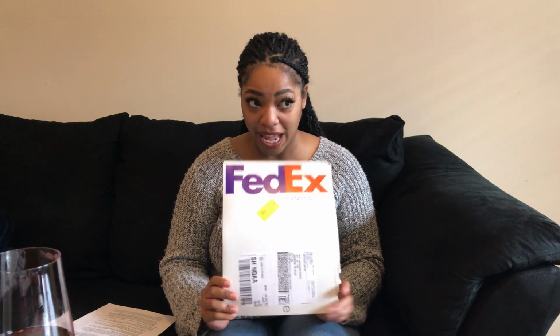When I heard the knock on the door, I go to open the door and the FedEx employee hands me this package. I'm literally like, okay, what is this? You know, I open it up and it is my official recall letter. Couldn't be happier. Definitely wanted to come on here and share the great news with you guys.